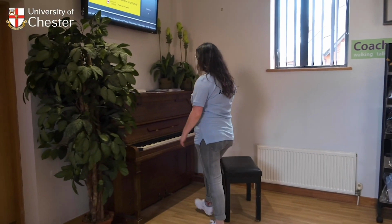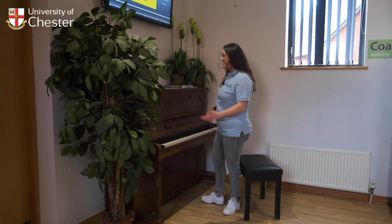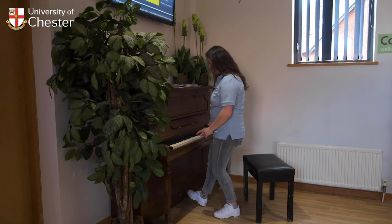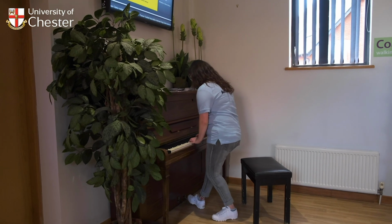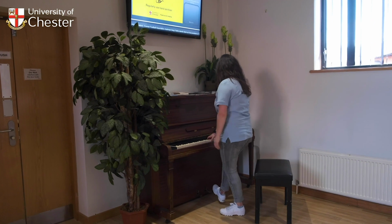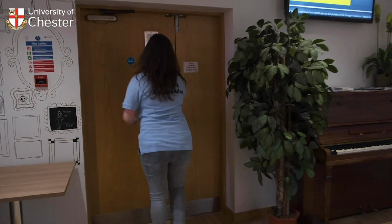One of our students missed his keyboard from back home so much, he asked the student union if they could have a piano in the cafe. It's here for anyone to play at any time. Speaking of the student union, the lounge is upstairs, so let's go check that out.